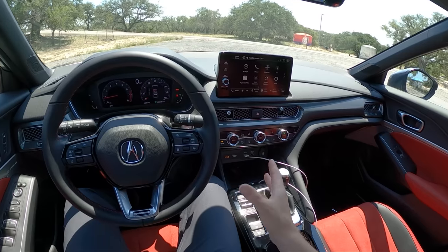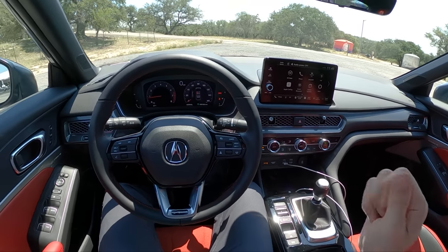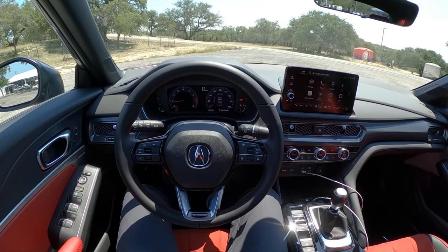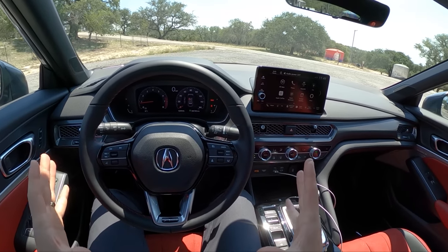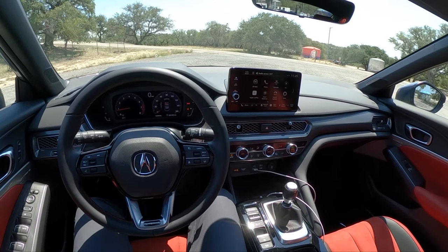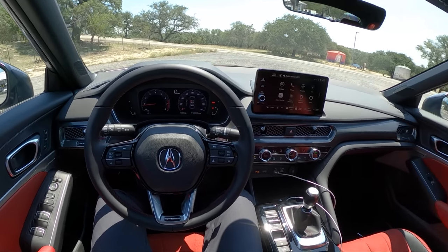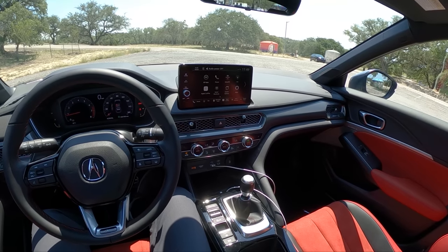There's an A-Spec package that comes in just under $34,000, and then the base Integra, which is just under $32,000, including destination. Those both come in CVTs. We have the 1.5-liter turbocharged four-cylinder that makes 200 horsepower, and in manual form, you get a helical limited slip front differential.